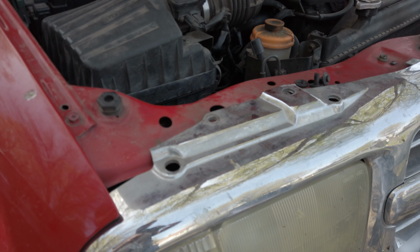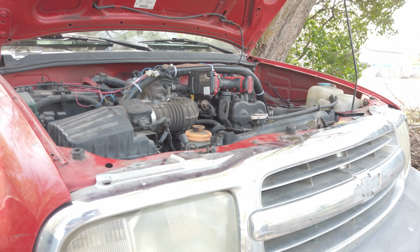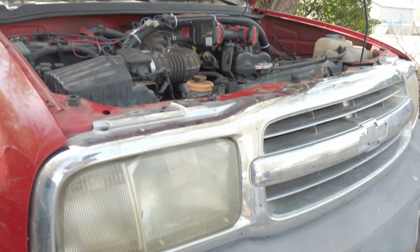Got to be a way to get the bumper face off so that I can access the part that I need. There's probably some clips down below that are holding it on.